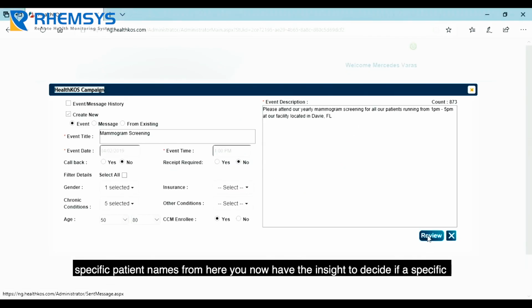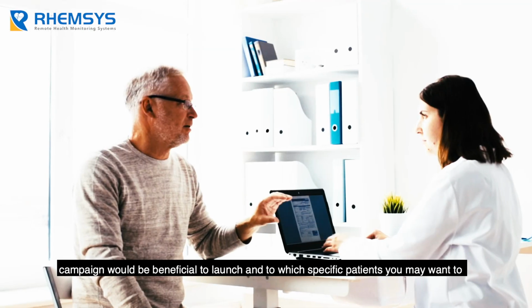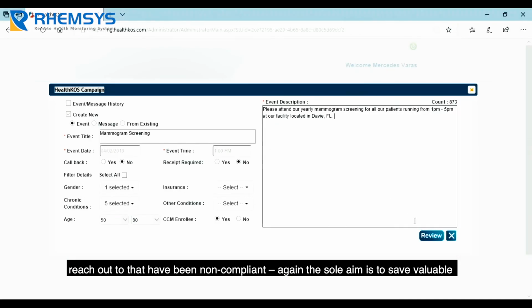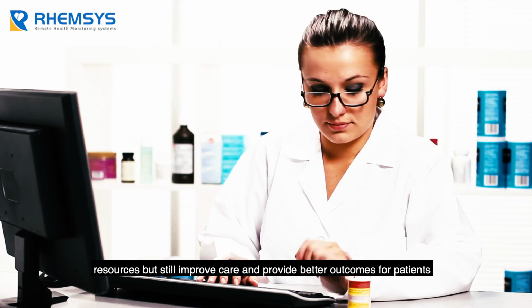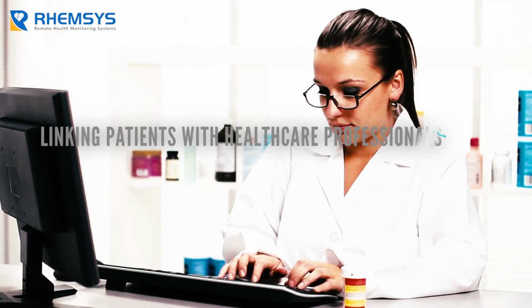From here, you now have the insight to decide if a specific campaign would be beneficial to launch and to which specific patients you may want to reach out to that have been non-compliant. Again, the sole aim is to save valuable resources but still improve care and provide better outcomes for patients. Linking patients with healthcare professionals.